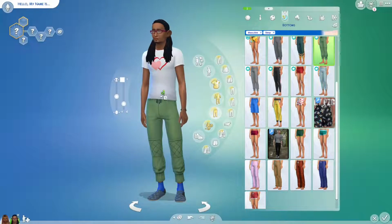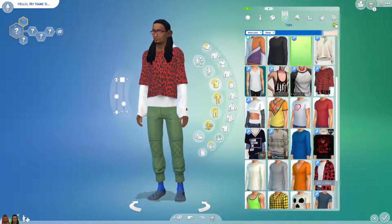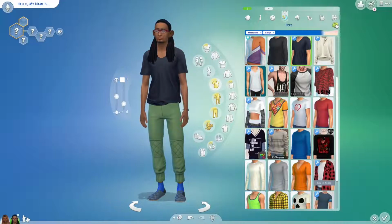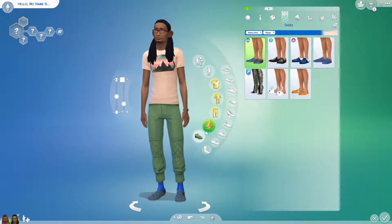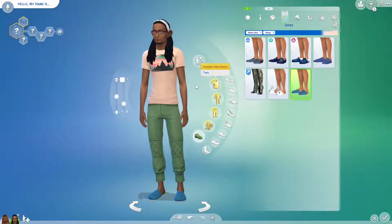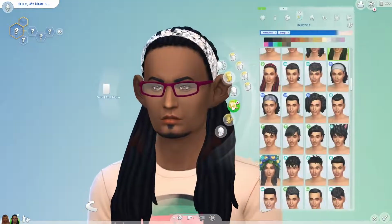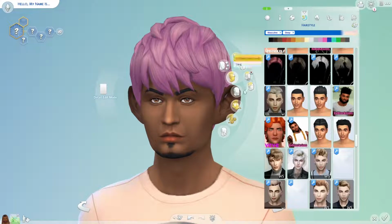1, 2, 3. So I'd be working out today for you guys. Tomorrow for me. Okay, let's randomize one more time, because I'm not sure if we randomized 3 times. 1, 2, 3. Okay, not bad. Okay, take off all this. Randomize your hair. 1, 2, 3.